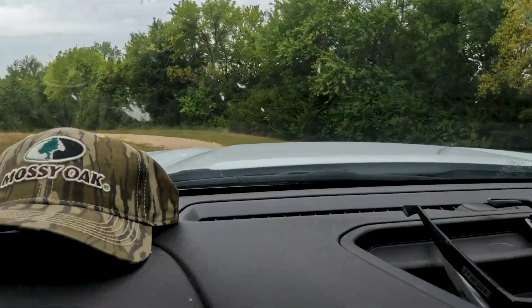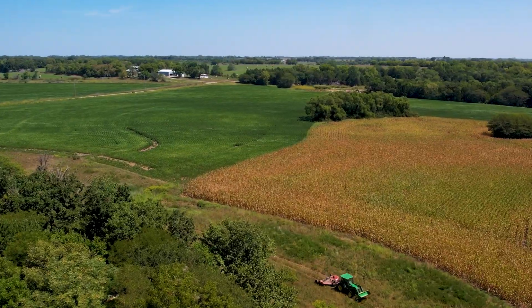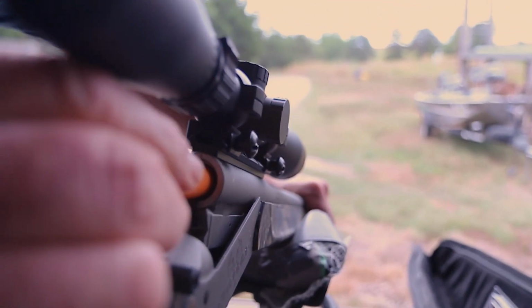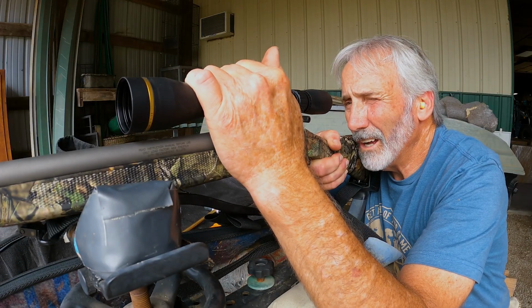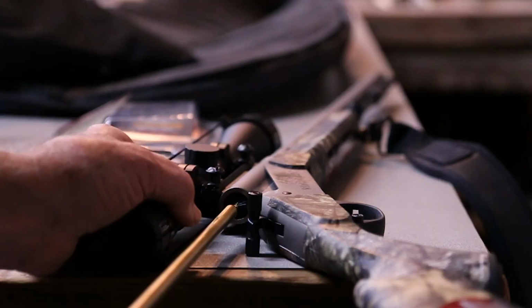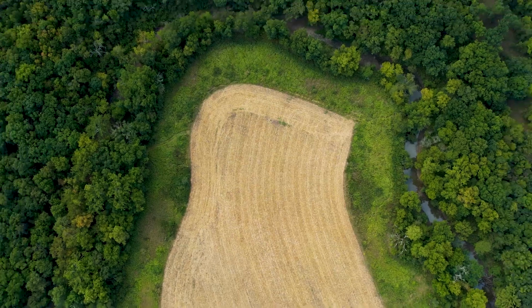And they were the first two, the two bigger bucks were the first two out on the field. So let's see what happens. Kansas, here we come. That is awesome. We've got a nice deer. He's old, he's big, he's fat like me, and Cody and I are hunting together. It's going to be a fun afternoon. Let's go get him.